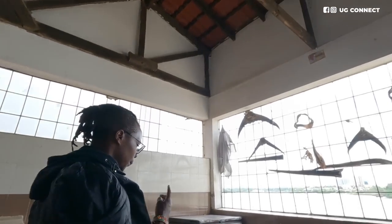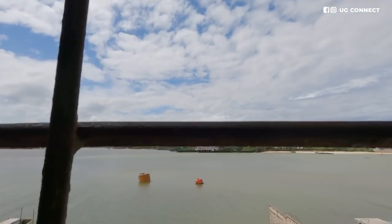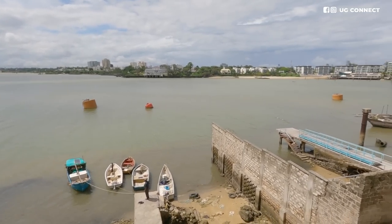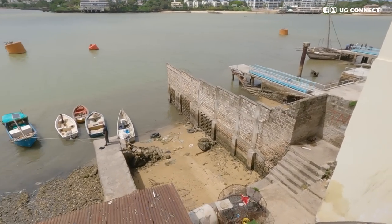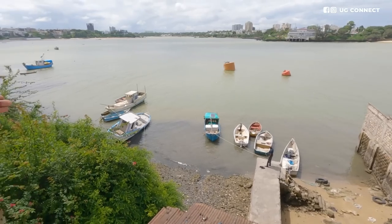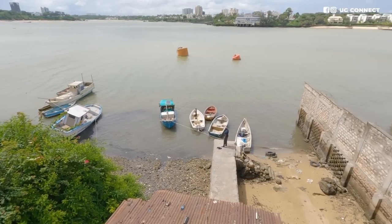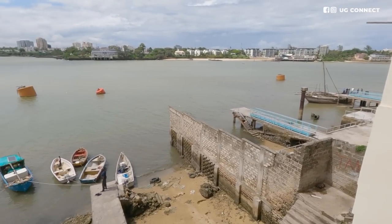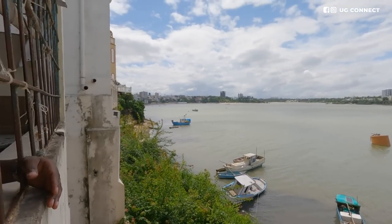It's crazy. Now this is where you are able to see the old port. This is where business used to go down. So many businesses. Ships used to dock here to offload and load goods like spices, ammunition. Some go to India, others go to Zanzibar, others go to other places.